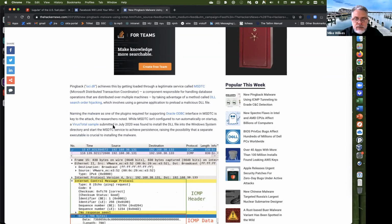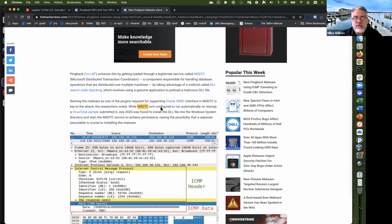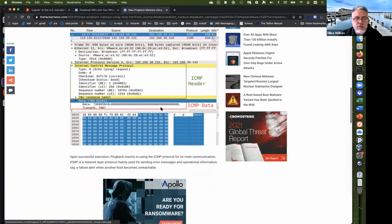VirusTotal, let's see. While MSDTC isn't configured to run automatically on startup, a VirusTotal sample submitted in July 2020 was found to install the DLL into the Windows system directory and start the MSDTC service to achieve persistence. The Pingback basically lives off the land by being called from an existing executable, right? The payload's not executable, it's a DLL. So it needs to take advantage of the fact that the executable is going to read this DLL, this dynamic link library.